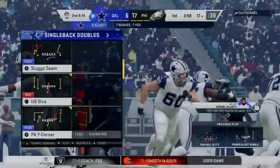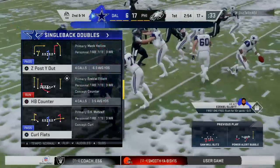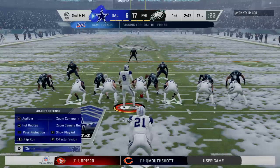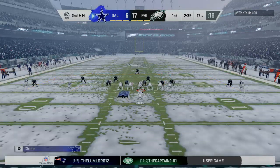And that play going absolutely nowhere as he's belted before he could get out of the backfield. He has elite instincts from his linebacker spot. He's able to diagnose the run and flies in like a missile to stop that one behind the line of scrimmage.